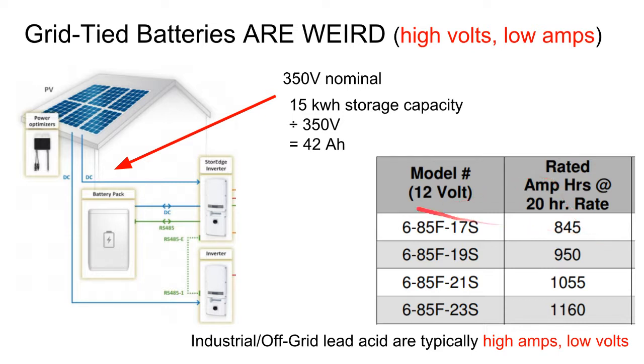Generally they're 12-volt batteries to power, say, a 12-volt electric forklift, and then they put them into RVs to make a 24-volt battery bank, so you live in your mobile home or RV, and then for off-grid living, you'll string them up into 48-volt batteries. And so we're at 12 volts to 48 volts instead of 350 volts.